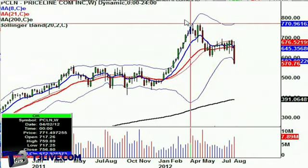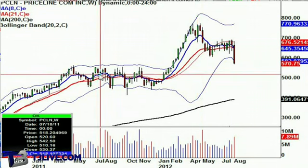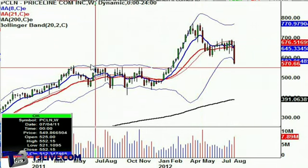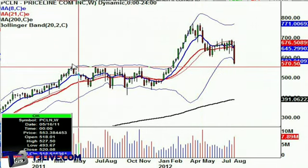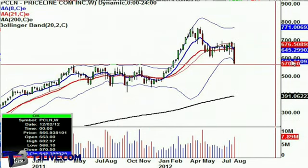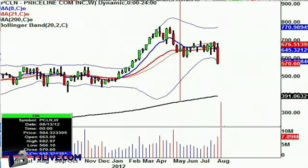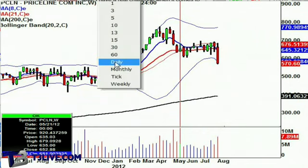We peaked way back here in April and May at the 770 mark, and now we're trading about 570. Short-term support, we have to say, is down around the 550 area, into this prior resistance, should prove to be some level of short-term support. But when a stock breaks down hard and fast, especially post-earnings, it is a very, very difficult trade to step in and pick a bottom.